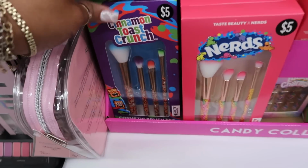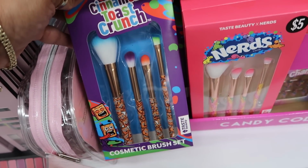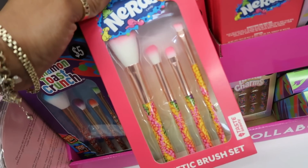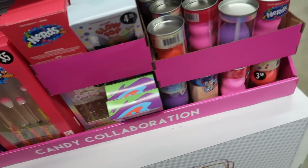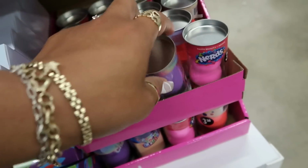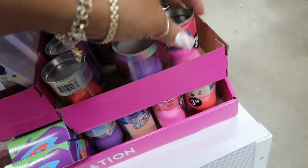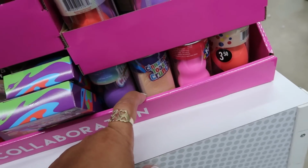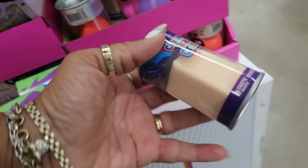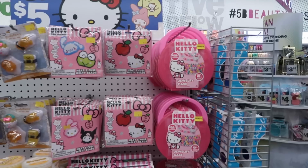Down here, there was some little makeup brushes, Cinnamon Toast Crunch. I swear I just seen that at Walmart. I think I did. You have the Nerds set. These will make really cute stocking stuffers for teenagers or young girls. You got the makeup sponges, Nerds, Lucky Charms. Super cute. I really like the little Cinnamon Toast Crunch one right here because it's shaped like a square. It looks like the little Toast Crunch cereal. And those are $3.50. I like that one.